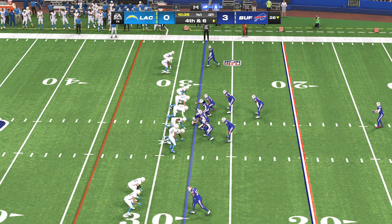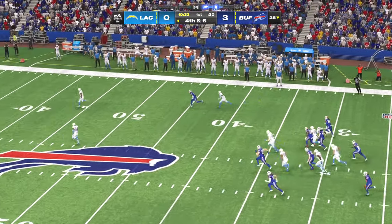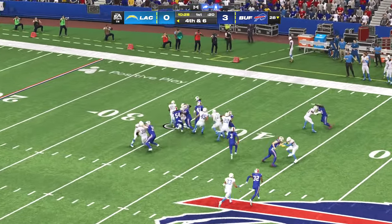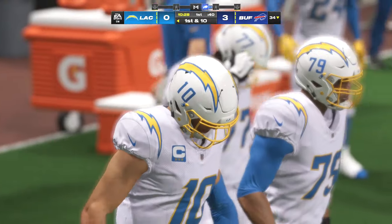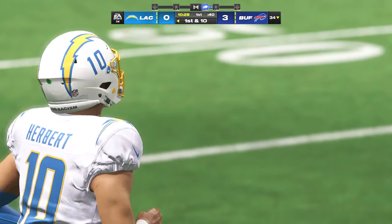So now on 4th down, Sam Martin on to punt for Buffalo. Deep to return is Darius Davis. This is fielded at the 27. They'll net only 35 here following a 43-yard boot, 8-yard return. And it will be 1st and 10 as they take over.